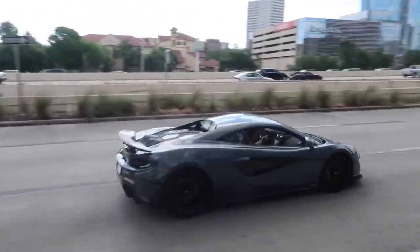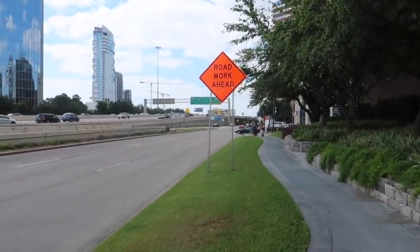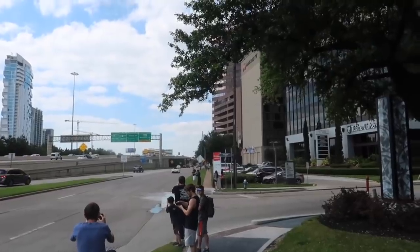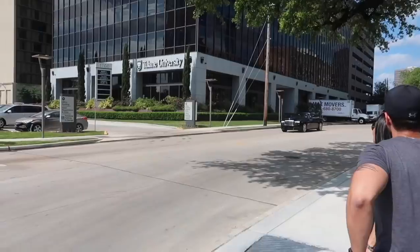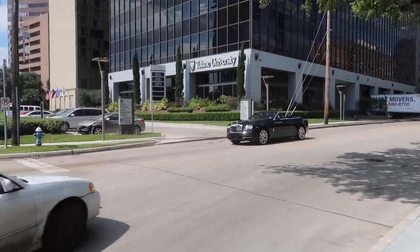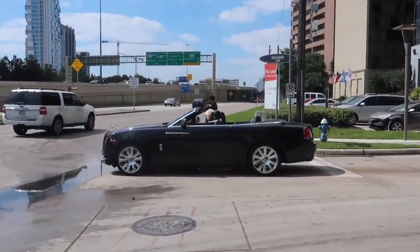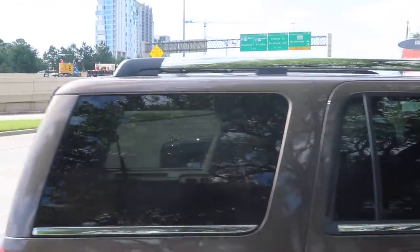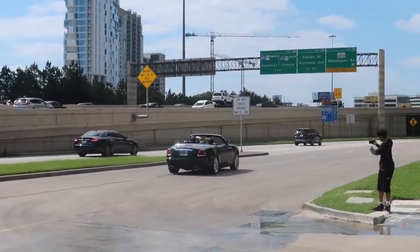Get out of here. Here she comes! Hey, son, come on. Let's see what you got. Okay. Right now, go for it. Navigator. Yeah. Woohoo!